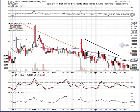So perhaps we're seeing a bottoming here, and some of the people who like to play off the bottoms may start to pick this up as well. Also, I know there was some news after hours on Friday, so perhaps we'll see some follow-through on Monday's session for some buying, things like that.